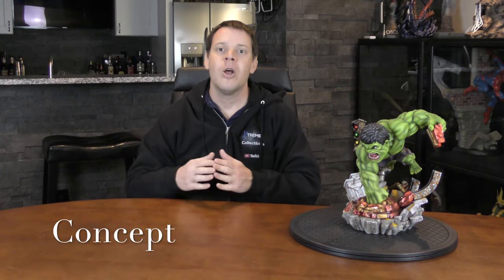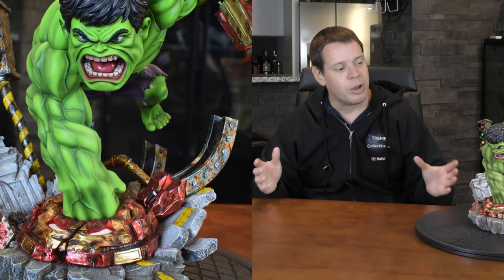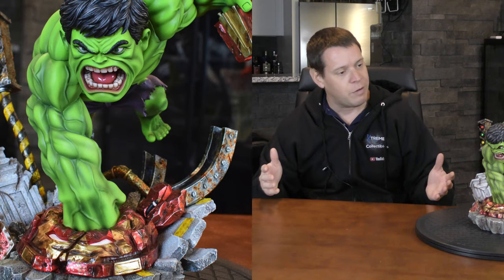So let's dive in. First, we're gonna talk about concept. And with concept, because it's Hulk, Hulk has been done so many different times, one of the things I personally look for is, did they do something different? And they did here. So let's check this out. He's on a city street where he is destroyed. You can see the Hulkbuster helmet and parts of Hulkbuster. And as you move up, you'll notice he is flying through the air, which is very different and unique. And we'll talk more about that in design. You see broken parts of the street, maybe they're parts of a building.